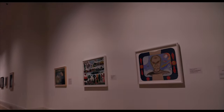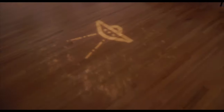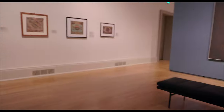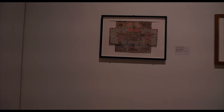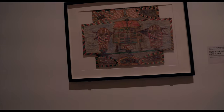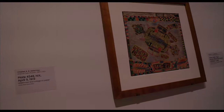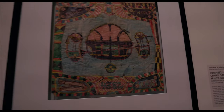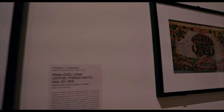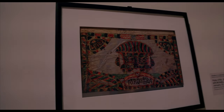I think we might be getting into alien stuff. Yay! Oh, there's a little UFO thing on the grass. We must be in the alien section now. I like aliens. There's a little spaceship or something. I don't know what's going on there. Interesting. Yeah, flying moto. They're weird little spaceship art things.